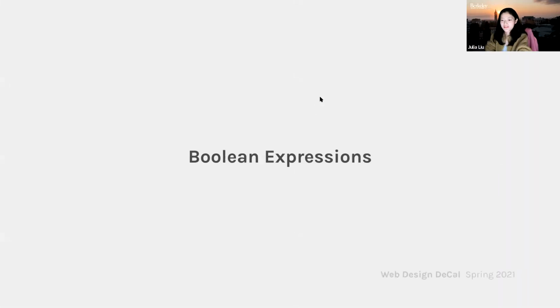Okay, now we're going to move on to a more technical coding concept, but it's still very useful, especially for interacting with JavaScript events and changing classes and styles of the HTML page elements. So the first concept we're going to cover is Boolean expressions.